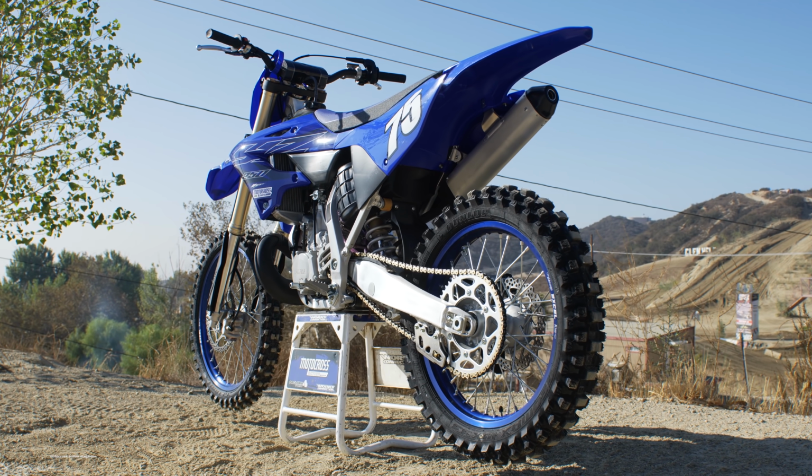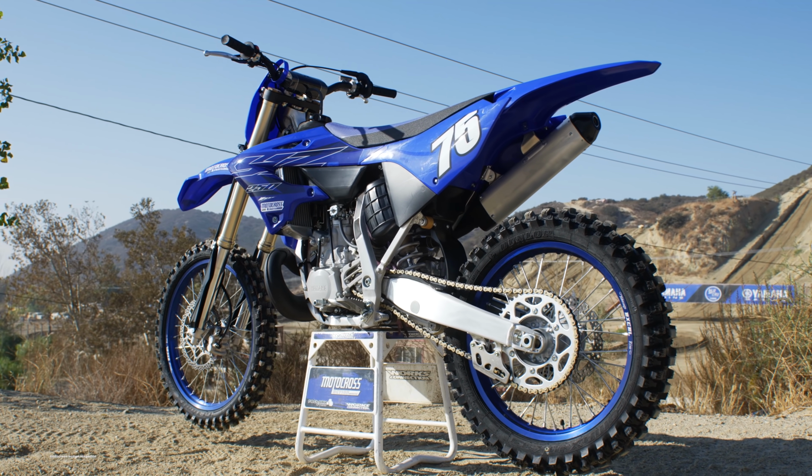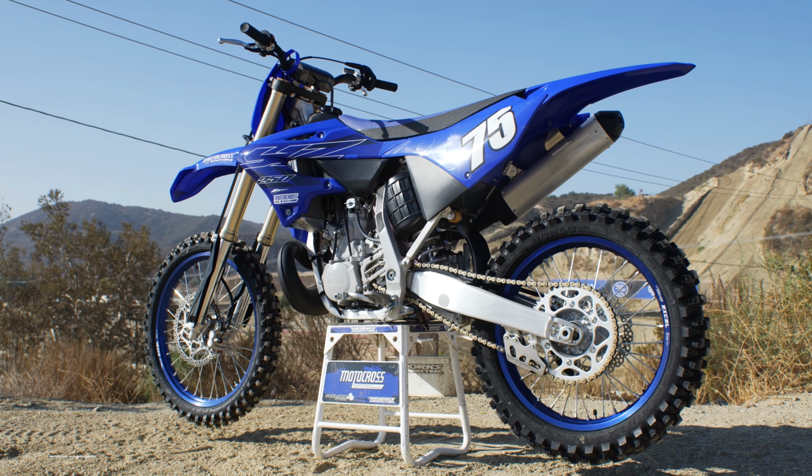Now let's get into the exciting stuff. How did this bike feel on the track, and what is it like to ride the all-new, or really just pretty new, Yamaha YZ250 Two Stroke?